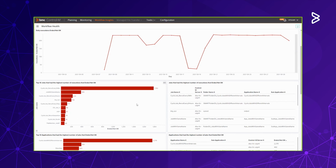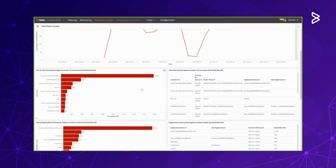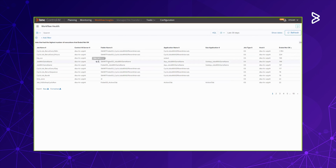If I'm scrolling down over here, I can see a different perspective of sources of failures in your environment. For example, I can see which are the top 10 jobs that had the highest number of job failures in that period. On the right, I see a list of all the jobs, filtered by the highest number of job failures. So I can maximize this panel. Over here, you can see not just the job name, but also the metadata of this execution: on which Control-M server, what is the folder, the application, sub-application, the breakdown for job types, the Control-M agent, etc. And by the way, each insight you can also export into a CSV report.